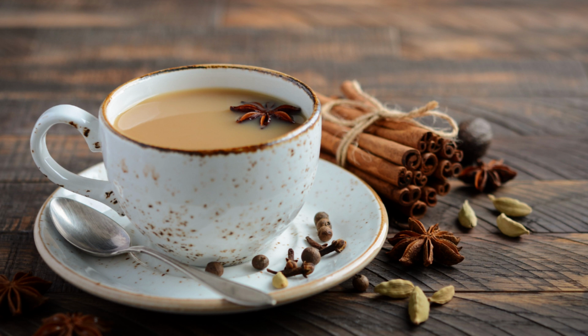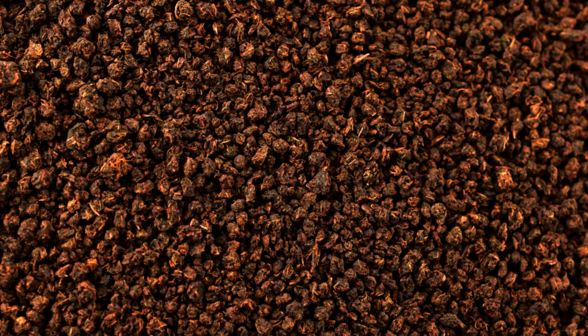Tea leaves produced using the method of CTC, crush, tear, curl, is known as CTC tea leaves. The origination of this method dates back to the 1930s by Sir William McKercher in Assam, India. The process quickly became popular in the 1950s throughout India and Africa. Nowadays, this is the most common method of production of black tea across the globe. It is also known as Momri tea.